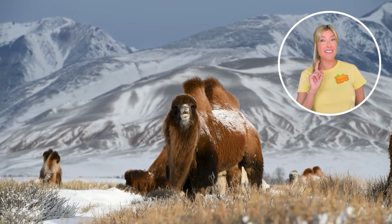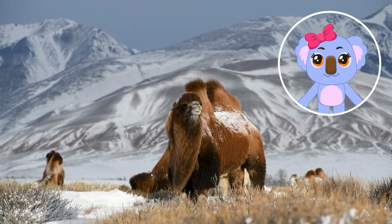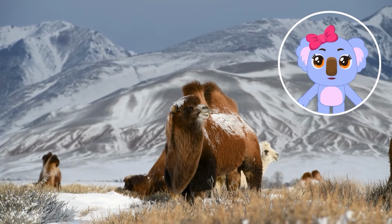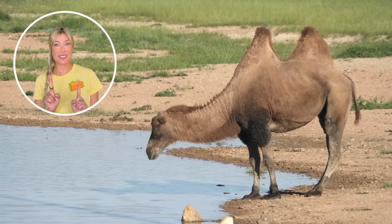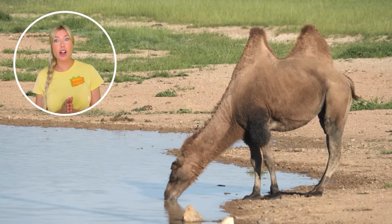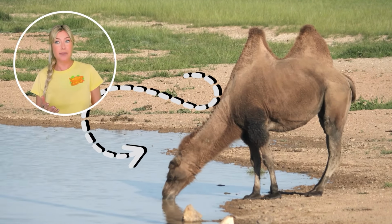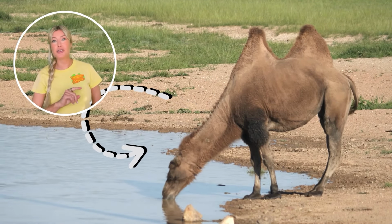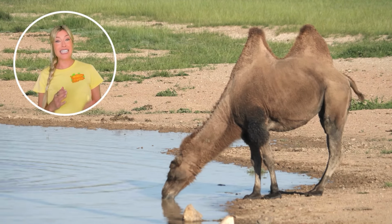Camels also have a furry coat that helps them stay cool in the hot sun and warm at night. Wow! They have their own jacket. Camels are truly amazing creatures. Here's another fun fact. Camels can drink a lot of water at once, which helps them stay hydrated for a long time. They gulp down water like they're drinking from a big straw, and storing it in their bodies for when they need it most.